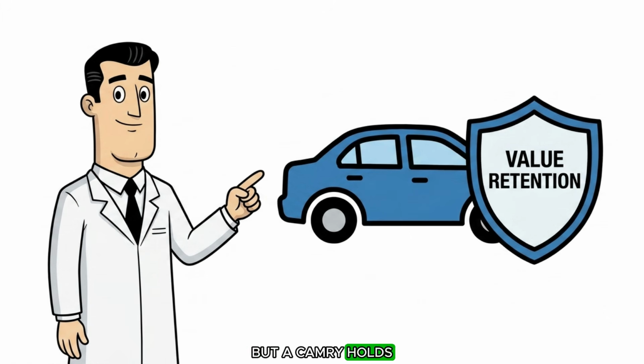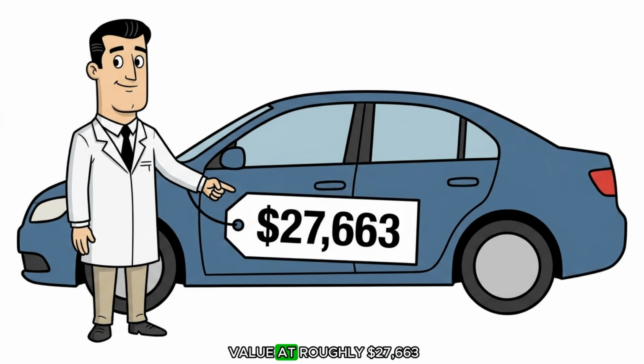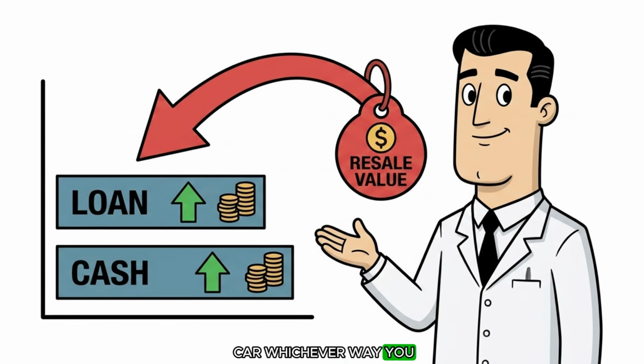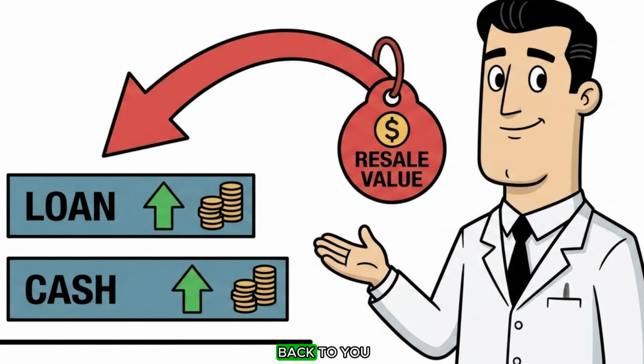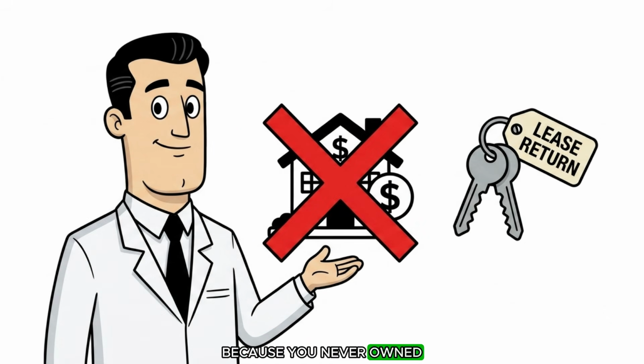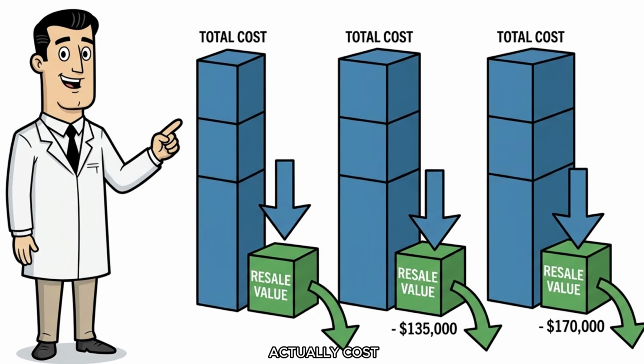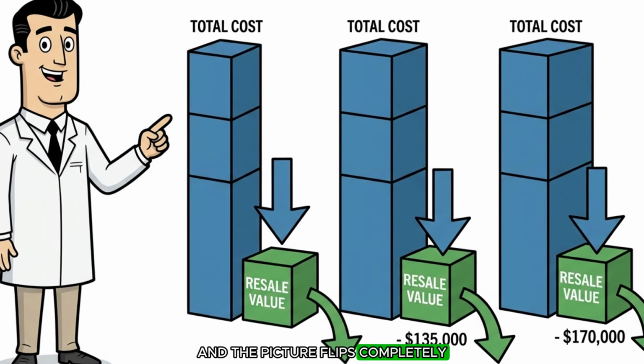But a Camry holds its value unusually well. After 3 years, it's expected to retain about 78.6% of its sticker price, which puts the resale value at roughly $27,663. If you bought the car, whichever way you financed it, that resale value comes back to you. If you leased it, you hand the keys back, and that value disappears because you never owned any of it. Subtract that resale value from what each path actually cost, and the picture flips completely.